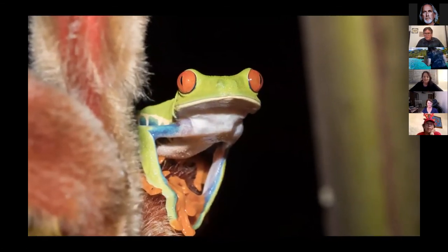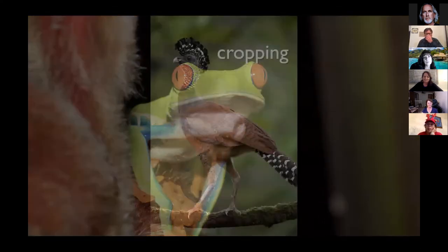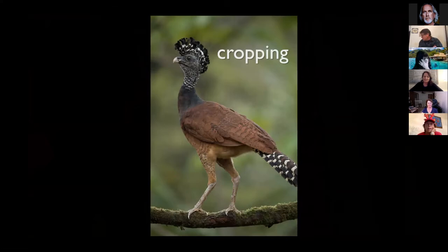The red-eyed tree frog and all the colorful critters that live in Costa Rica. Costa Rica is a small country, very biodiverse and rich, with a whole lot of different habitats and biomes. It goes from the humid ocean all the way up into the cloud forests, so there's a lot of diversity of animals in their ecosystems.